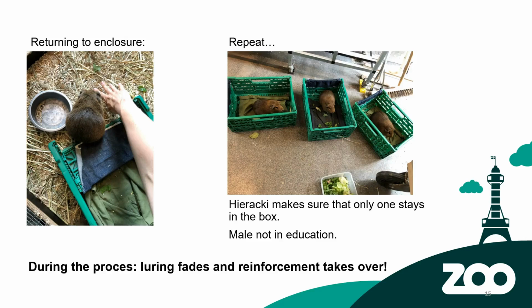The male is also trained. We have like 5 enclosures here in Copenhagen Zoo, and there's one male, and he's shuffling around the different enclosures, and so he's trained, but he's not participating in the education. It seems like he doesn't really like to be petted, so yeah.